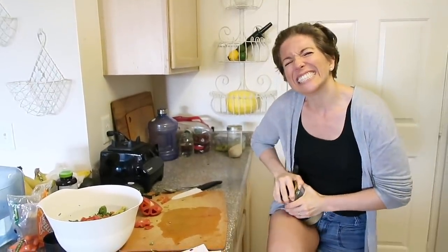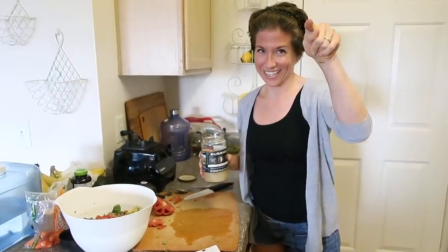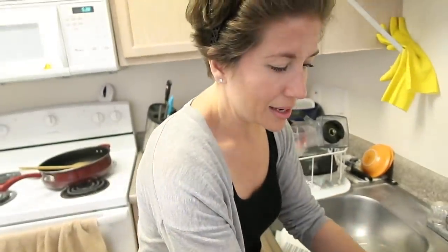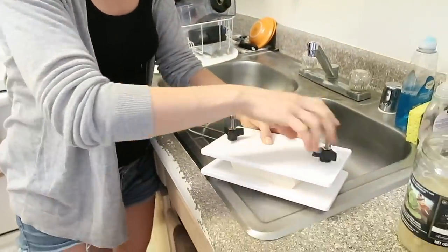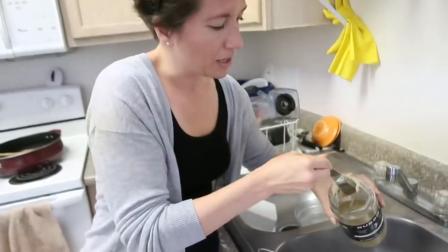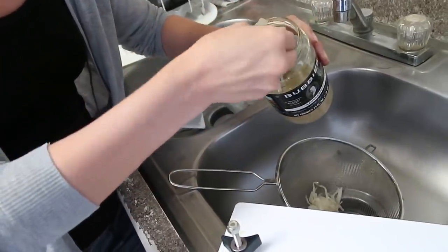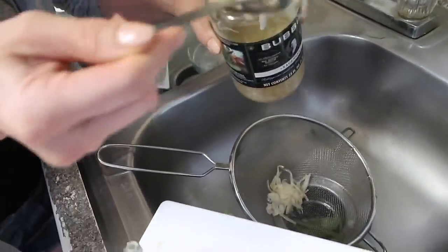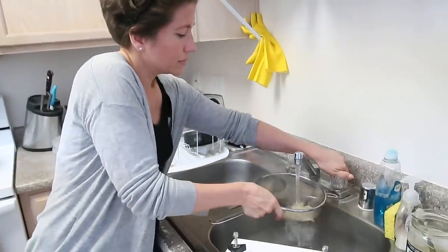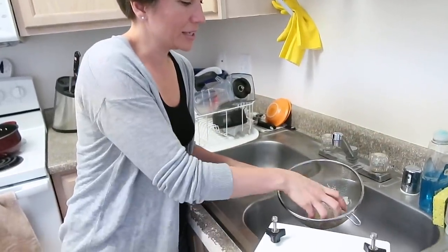Got it. I was about to have to resort to the brute force, the brute squad. While I'm at it, I'm going to press this tofu a little bit more. I got my measuring thing here. I'm going to measure out roughly 2 tablespoons. This is about a tablespoon. Right into my strainer. Then I'm going to rinse it, and then we can chop it and put it in the salad.